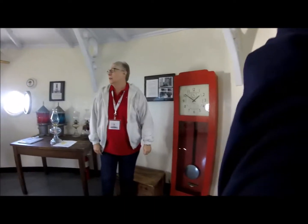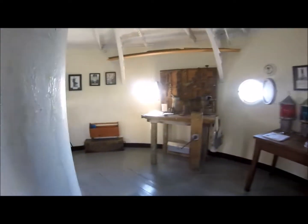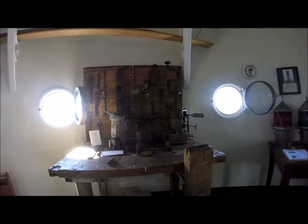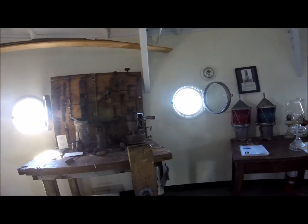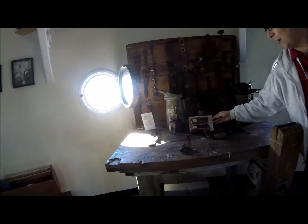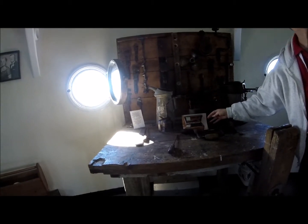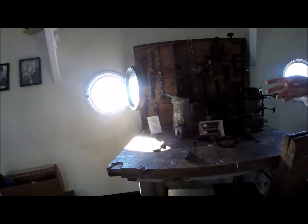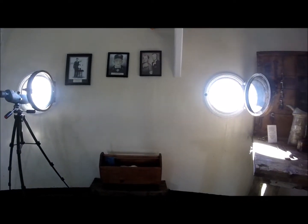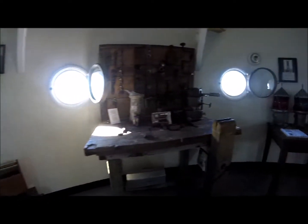Over here, we have, of course, some of the tools. They wouldn't have been displayed on a board like this. There was a special toolbox for everything. There was even a list of all the tools that had to be in it. And once again, grounds for firing or dismissal, or being written up, if tools weren't put away and the inspector came along.